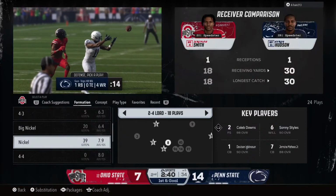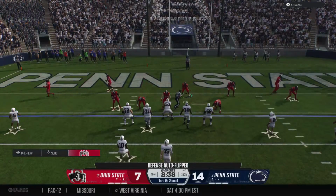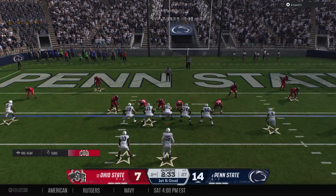Well, this is why this guy's one of the top wide receivers in college football. It's 3rd down. The defense knows you're probably going to go to him, and they still can't stop him from coming down with a big play.